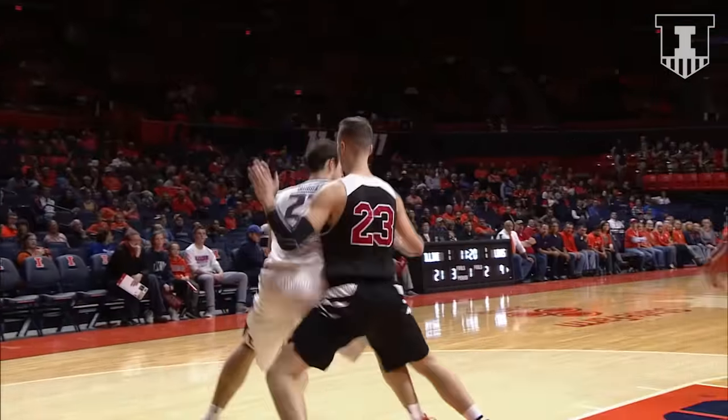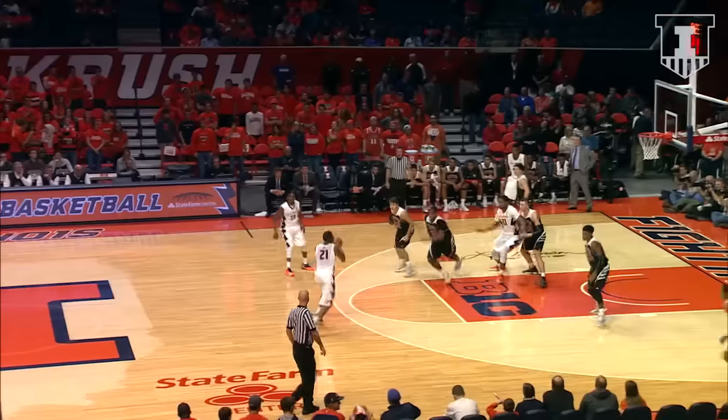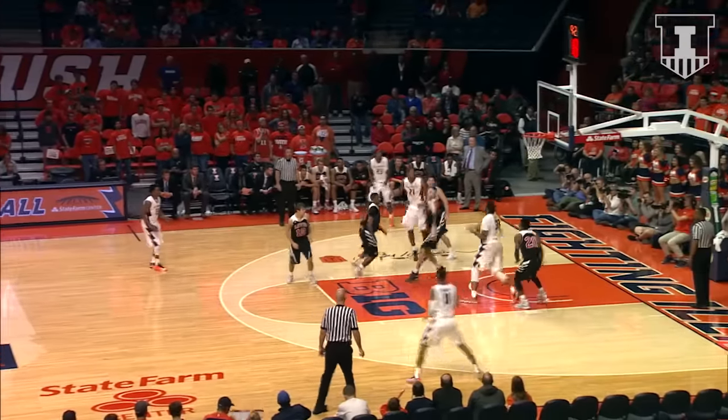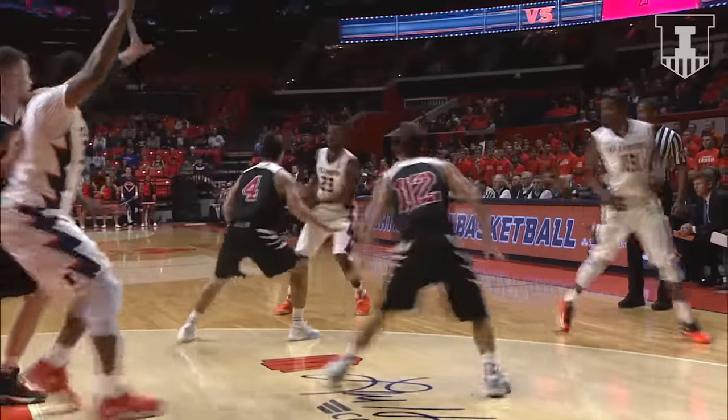Lob to Morgan on the block, right of the lane. Banging bodies. Baby hook, right hand is good. Morgan with four. Abrams, top of the key to Malcolm Hill. Dribble drive down the lane, Malcolm. Good dump down to Thorne, who slams it in. The Illini lead is 12.